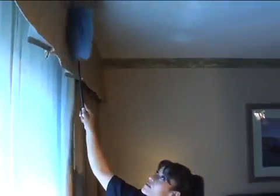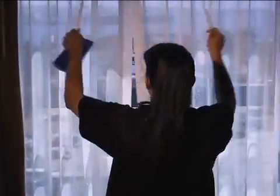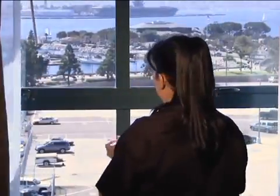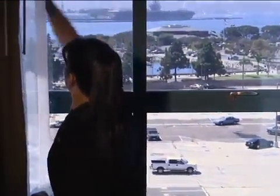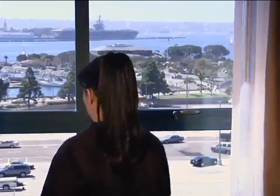At each window, use your woolen duster to dust curtain rods and curtains. Clean smudges from windows. Dust windowsills or tracks if you have sliding glass doors. Check to make sure windows and sliding glass doors are securely locked.